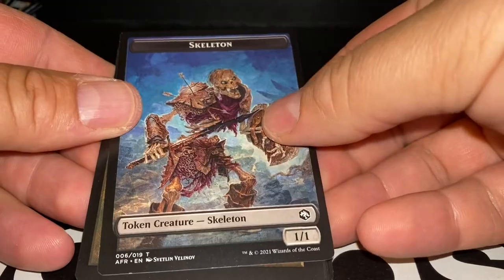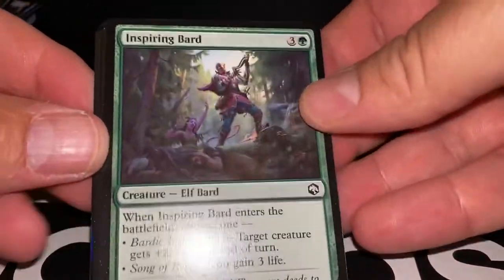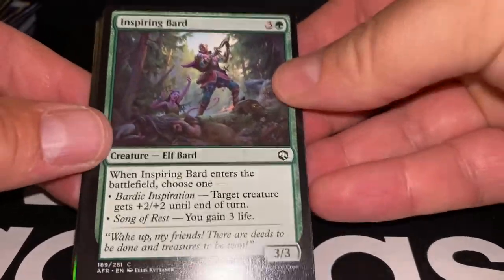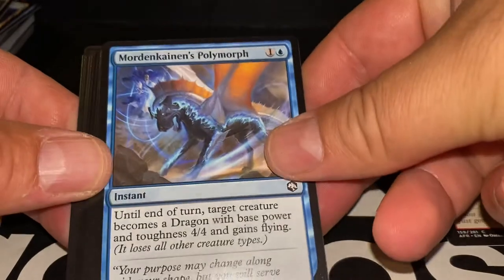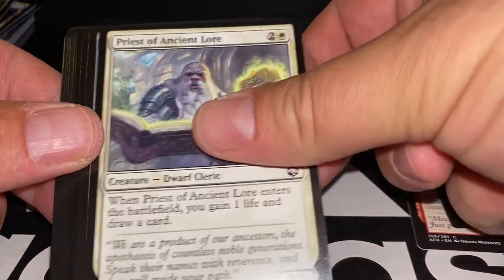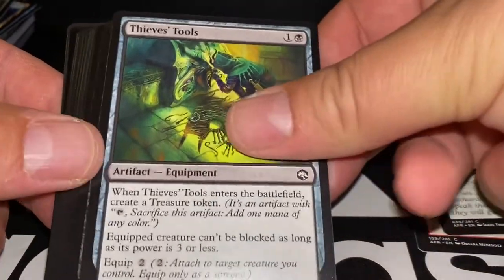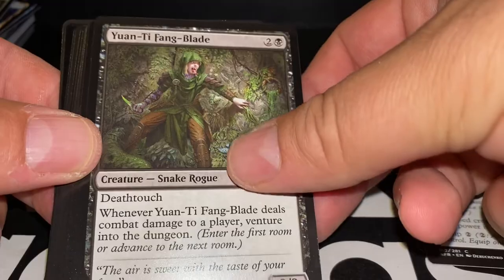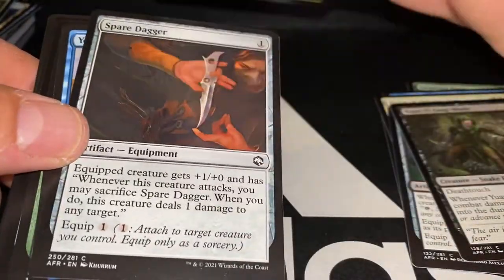So, token skeletons on the back. We might have another dungeon, which is cool. So, Inspiring Bard, Elf Bard. Price of Loyalty again. Polymorph. Orcs. So, Priest of Ancient Lore again. Thieves' Tools. That's awesome. So, we got the Fang Blade again. Why is this upside down?